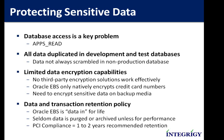An area that we see with sensitive data is that a lot of environments have a lot of sensitive data and they keep it forever. So in an HR system we recently did, they had 15 years of Social Security numbers for every single employee they ever hired over the past 15 years. Sometimes it's data in, never data out. Data is seldom purged from Oracle E-Business Suite environments, especially things like credit card data.